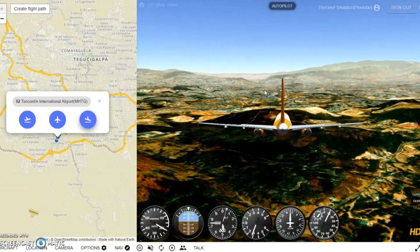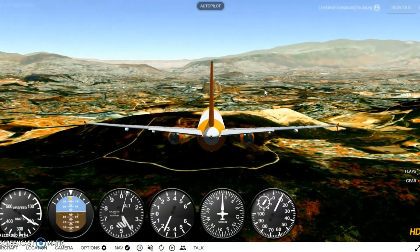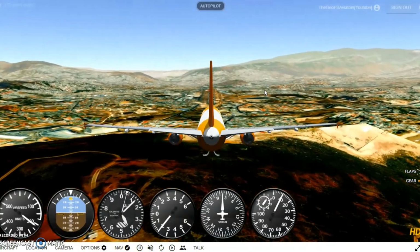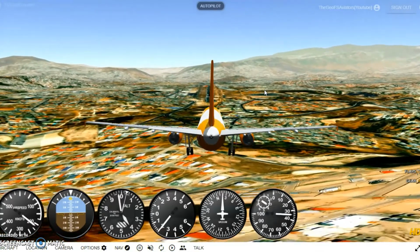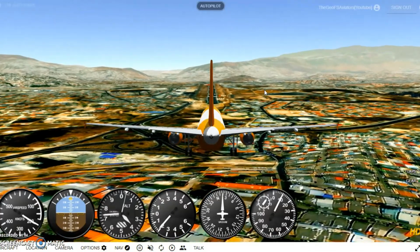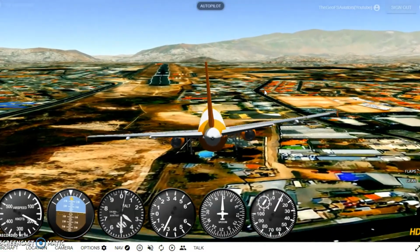Okay. Let us do this. Gear out. Flaps are down. Good, good, good. Oops. I can't get over how wiggly it is. Whoa, whoa, I didn't even do that. What's wrong? A320 has gone mad.